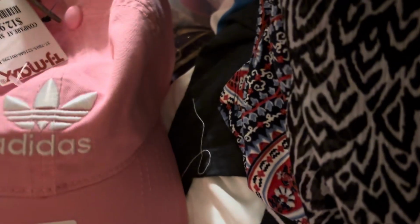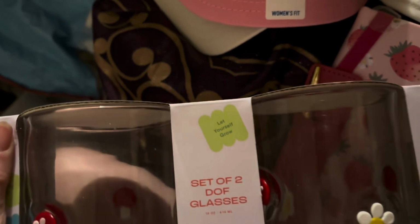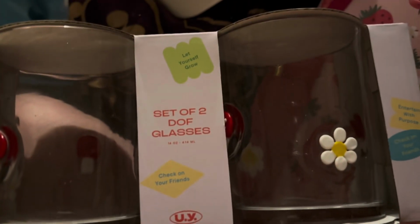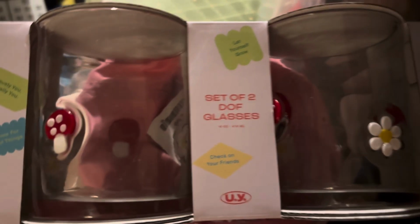I got these, and I thought they were really cute. Let me show you. These are really cute. They have little daisies on them, okay? And if you turn them around, they have little mushrooms on them. One mushroom on one side and one daisy on the other side. So I needed some glasses and I just thought I'd get these because I really love daisies and those are cute little mushrooms. That was the last pack they had with the daisies and the mushrooms. So I just got two.